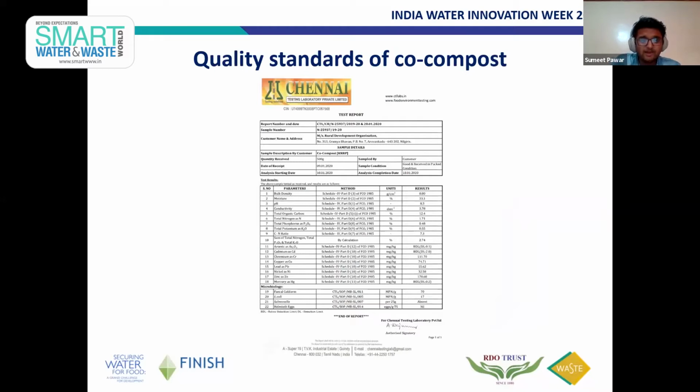It's a copy of the lab test report for the co-compost, and it has parameters including but not limited to organic carbon, nutrients, heavy metals, and also the pathogens. We are testing around 22 parameters on a regular basis over a period of 2 or 3 years.